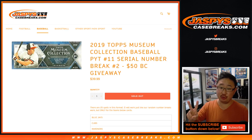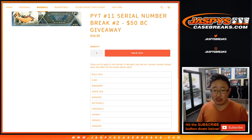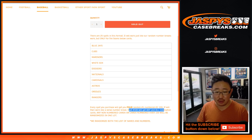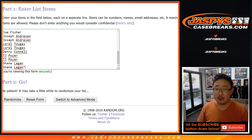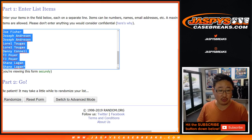This is serial number two for Pick Your Team 11 for 2019 Topps Museum Collection Baseball for the following teams. By the way, spot 100 gets any and all redemptions, and also any non-numbered cards or cards numbered over 100 will be randomized in one lot to one person in the break. So we'll take care of that after we do the Pick Your Team 11 video, which is coming up after this. Big thanks to these folks right here for getting to serial number two.